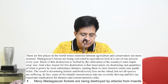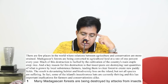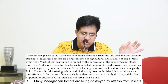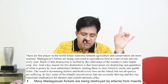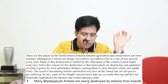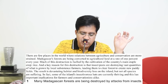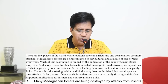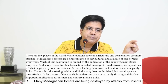Now let's read the second line. Madagascar's forests are being converted to agricultural land at a rate of 1% every year. Much of this destruction, much of means many. Much of this destruction is fueled by the cultivation of the country's main staple crop, and that is rice. And a key reason for this destruction is that insect pests are destroying vast quantities of what is grown by local subsistence. So, and a key reason for this destruction, who is destroying it?